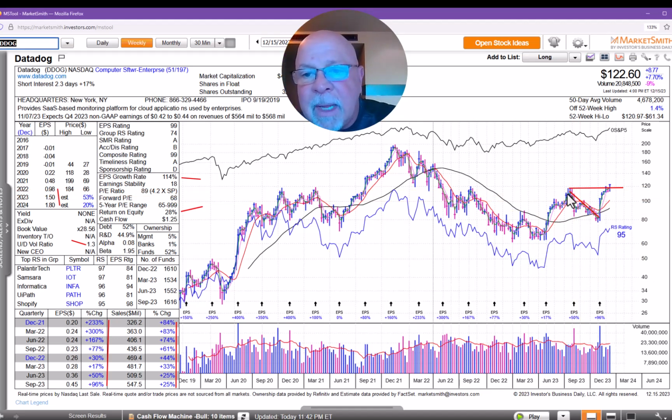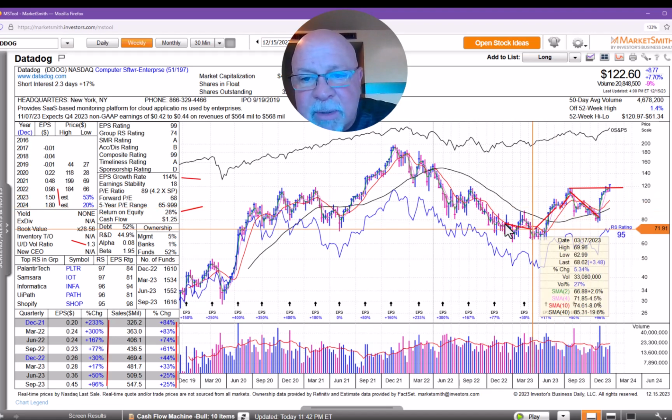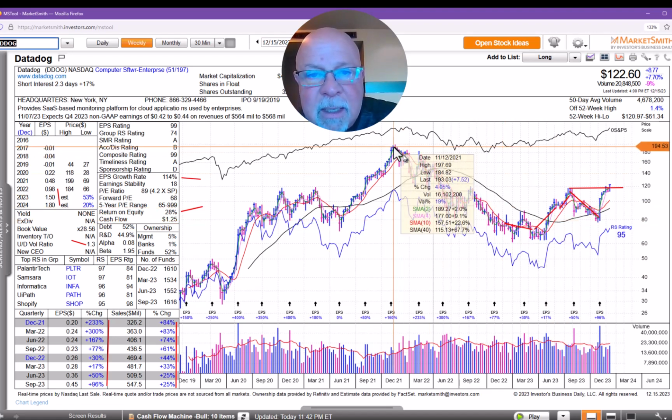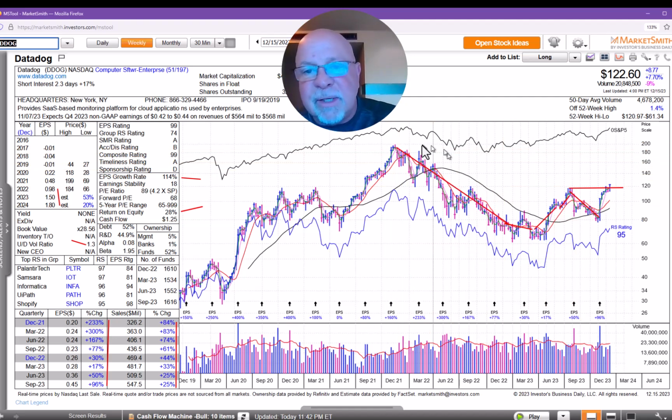See that handle? And then, I'll try to draw a cup here, but it's lines. It doesn't let me really draw, but you can see. All right, so you see that cup, and then there's a handle. The top of the handle is where you want to buy. And so this is a sell-off on fairly light volume.